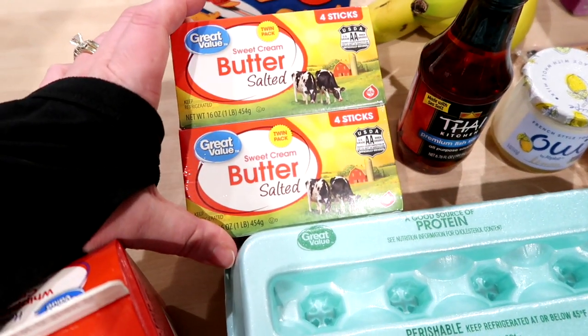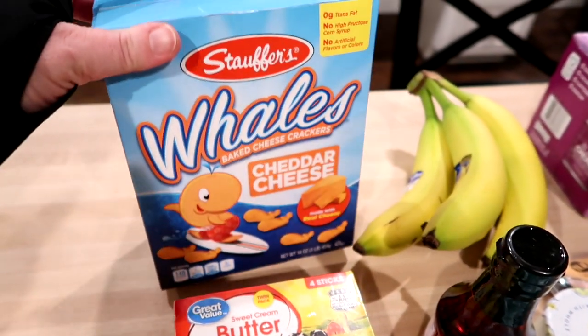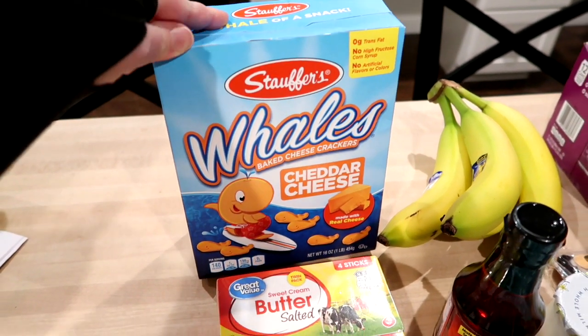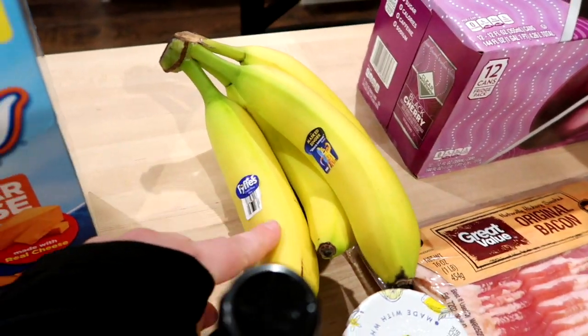I got 2 pounds of butter just because we were almost out of that, so I figure this will last us all month. I got a box of the cheddar whales. I got these because they were cheaper than goldfish crackers, and this is what Kira likes to take as her snack for lunches. I grabbed some fresh bananas.